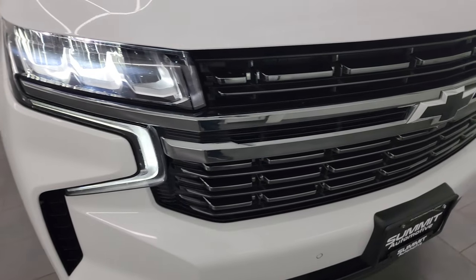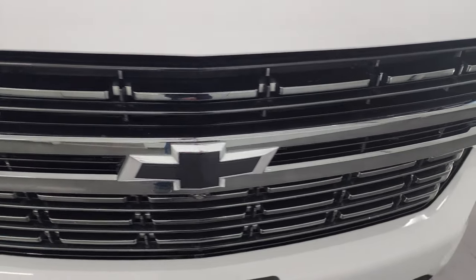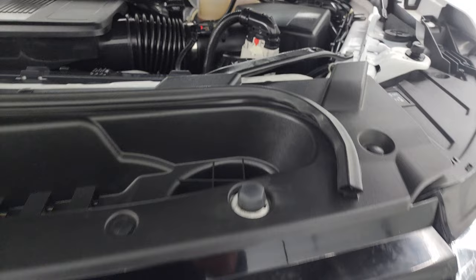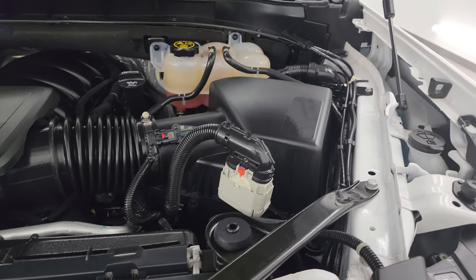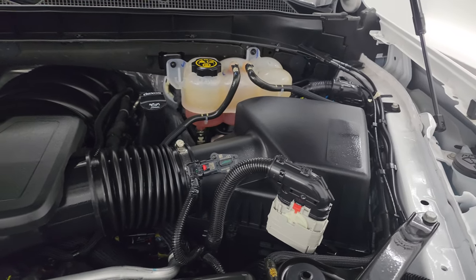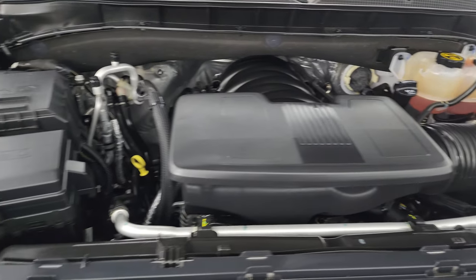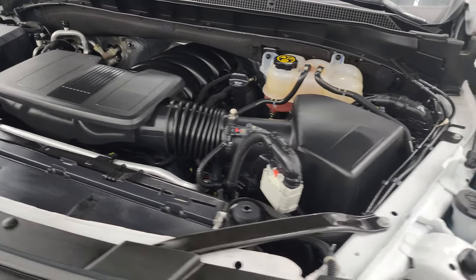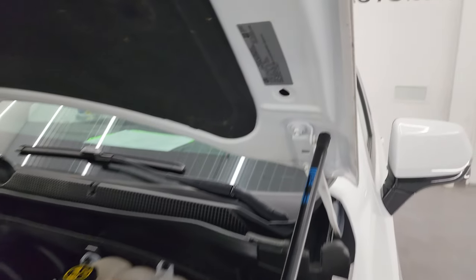Really, really nice condition. I like the dark chrome look to the grill there. And under the hood, we have the 5.3 liter V8 gas engine, 355 horsepower engine bay. Very clean, runs very smooth. Once again, this Tahoe has been fully safetied and inspected by our service shop, has a fresh oil and filter change. All the fluids have been checked and topped off.